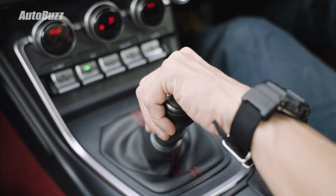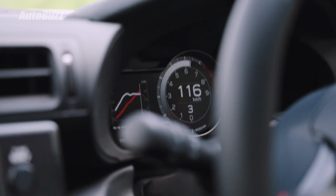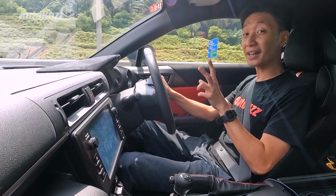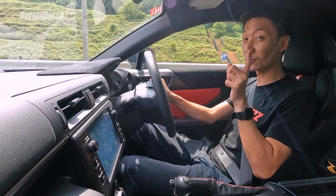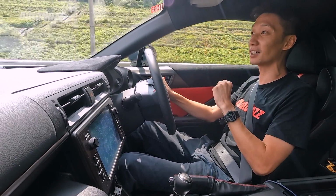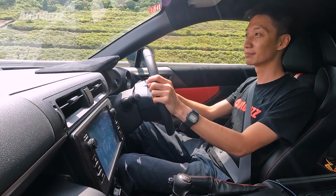Even though the first and second gear is a bit tricky, once you start picking up speed from second to sixth gear, my goodness, it's hard to not have a silly grin on your face. And that's what the chief engineer of this car wanted. In fact, when they were developing this car, that was the goal they set. The chief engineer said that when you get behind the wheel of this car, it needs to put a smile on your face. I think they achieved that, with me at least.